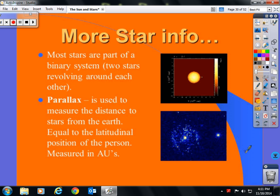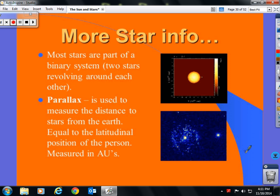Okay, most stars are part of a binary system. That means they typically are not alone. They have a sister star, and they revolve around one another only.